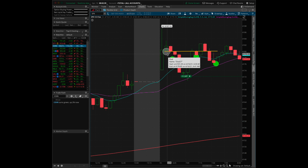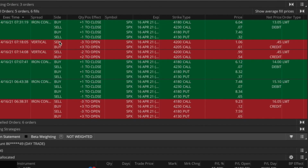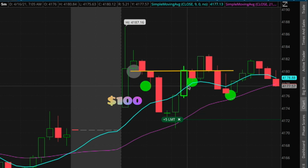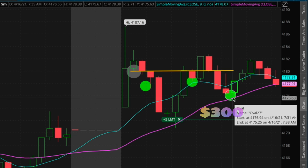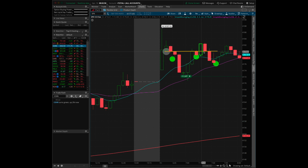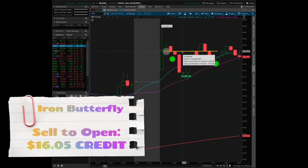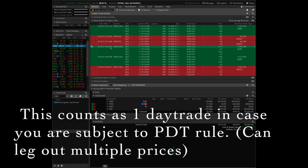So let's go over the iron butterfly quickly. I entered here where this gray oval is. I waited to enter today until 6:38. And then I took profits here at $100, here at $200, and here at $300. This yellow line was my short strike. The 4180 was my short strike today. And yeah, that trade worked out nicely. You can see that I entered at 6:38. By 6:43, I had made $100, by 7:07, $200, and within an hour, I had made my $300 profit target.